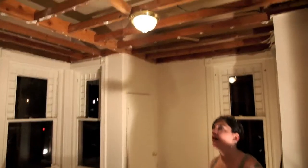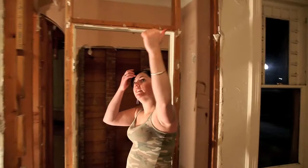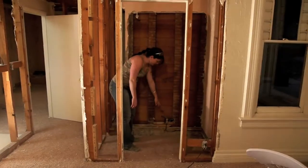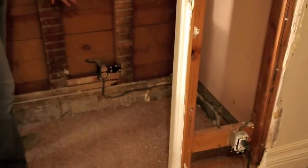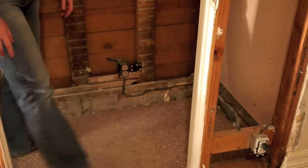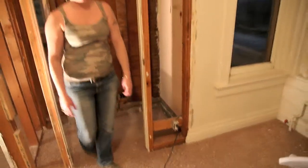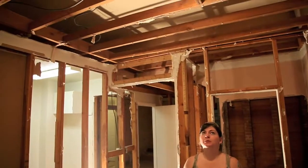Then we came into this room, which will be the den, and we removed the drywall off of these newer walls again, and we also removed the drop ceiling, and then we uncovered this outlet, which is actually feeding that outlet. This was all behind drywall, and then it just runs along the baseboard and actually came into this new outlet. And there were lots of spider webs up there, many.